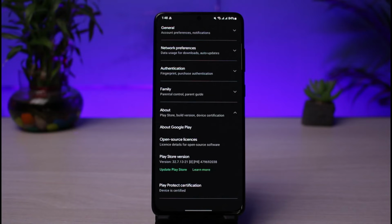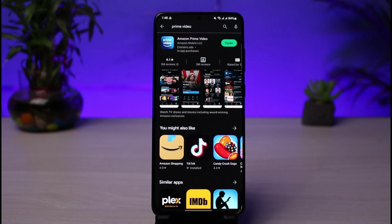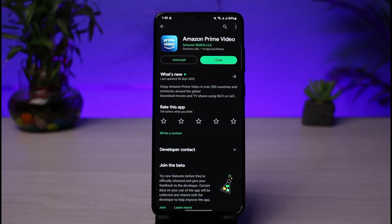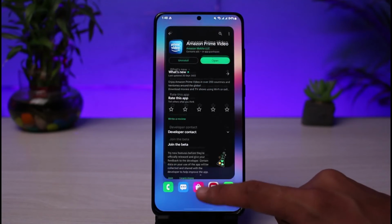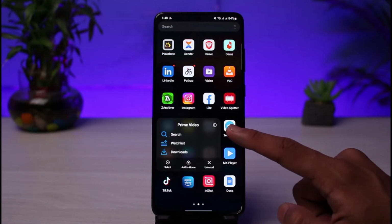Other than that, there are also some general fixes which you can do, and that is that we're going to go ahead and simply search for updates. So if there are any updates for the Prime Video application, I want you to go ahead and update the app to the latest version, because in most cases that will fix the issue. And if that is not fixing the issue, long press on the Prime Video app icon and tap on the I button which you see over here.